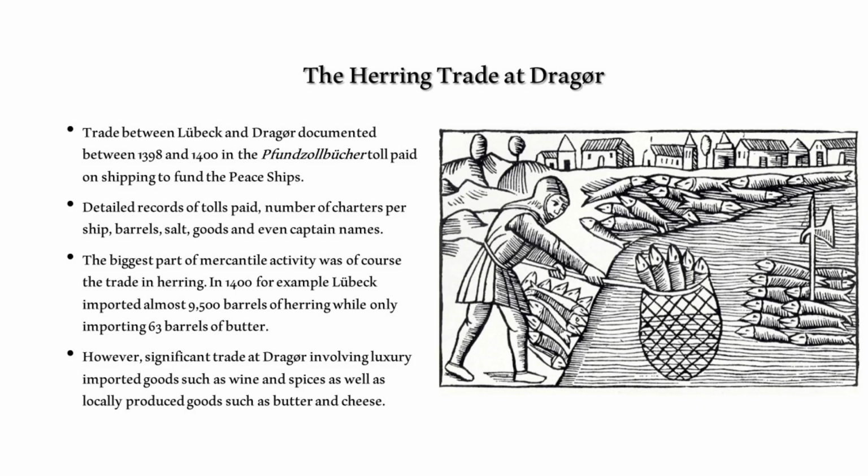Now, in the trade itself, we have the Fundsoldbücher, 1398 to 1400, paid on shipping, which funded these peace ships. And this allowed for a record of tolls paid, number of charters per ship, barrels, sold goods, and captains' names. So the biggest part of this activity was a trade in herring.